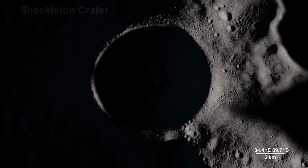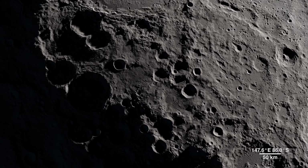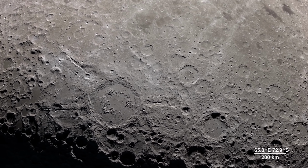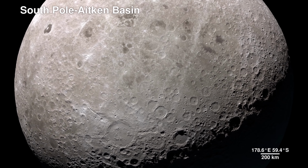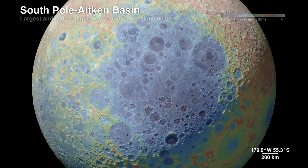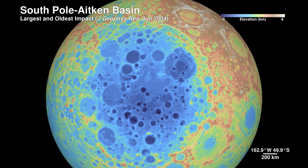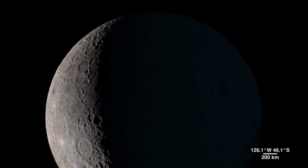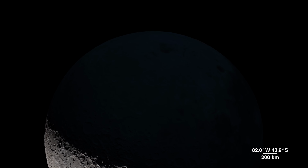It's 21 kilometers wide and 4 kilometers deep, but it pales in comparison to the largest known impact crater in the Earth-Moon system, the South Pole Aitken Basin. Sitting on the far side, it's 2,500 kilometers across and 13 kilometers deep. We don't yet know exactly how old the basin is, but it was first seen in the 1960s by spacecraft flying around the far side.